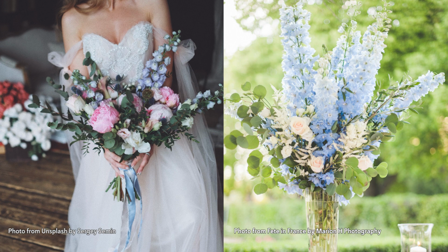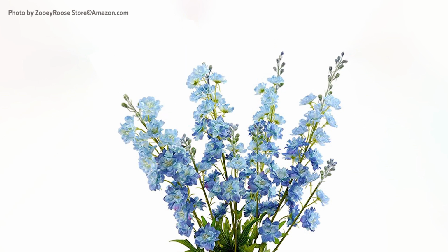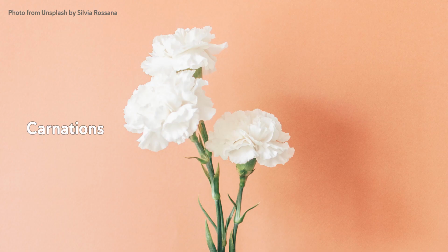Delphiniums are great for both classic and garden weddings. With their long stems, they add height and visual interest to arrangements. When used in bouquets, I would trim the buds at the top to make them look different from one another. For smaller bouquets, divide each stem into 2 to 3 stems. For a classic look, you can pair them with roses, garden roses, ranunculus, peonies, and carnations.